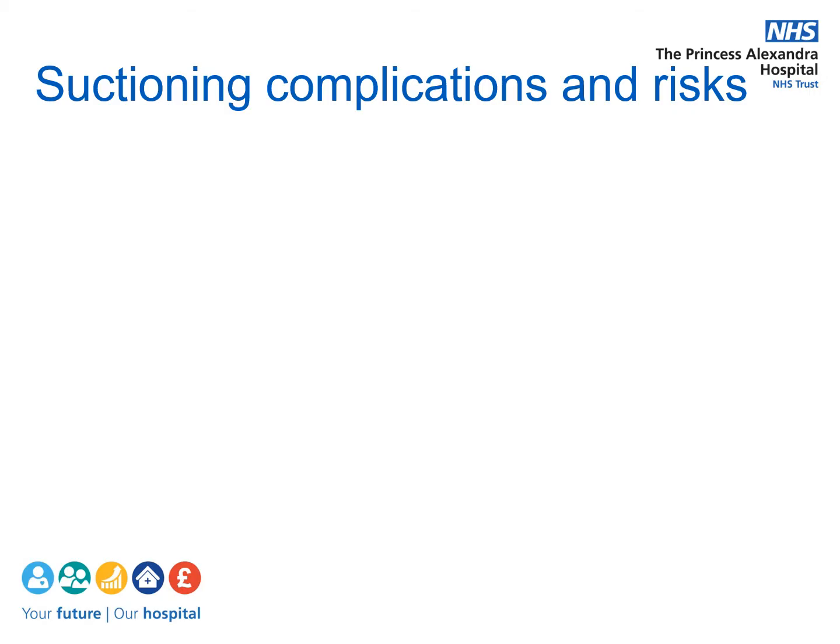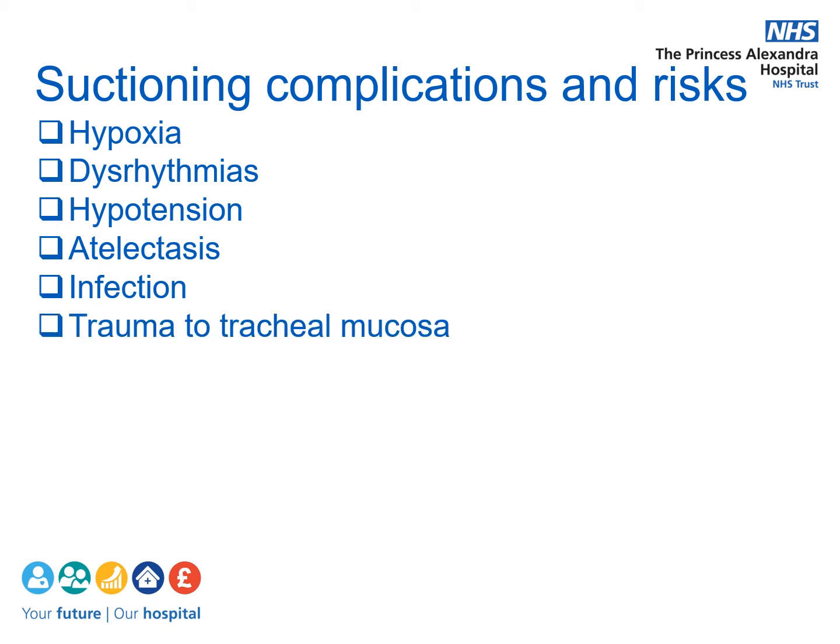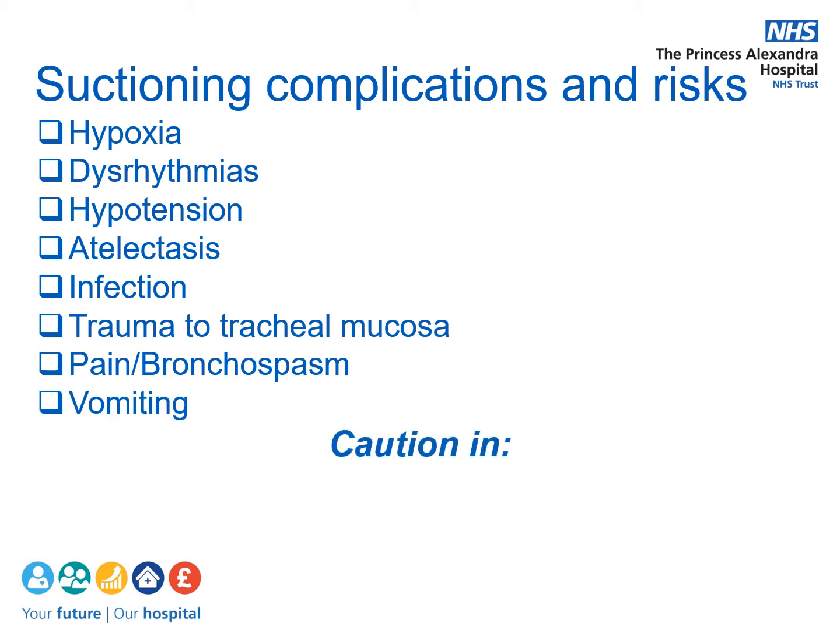So let's have a think about the complications of suctioning. Number one is hypoxia, which could lead on to cardiac arrhythmias and hypotension. The alveolar lung units may collapse, known as atelectasis, and this puts the patient at increased risk of infection. As I mentioned, we can cause trauma to the tracheal mucosa, and it can be painful for some patients and may induce some bronchospasm in others. The patient may vomit from the repeated coughing.